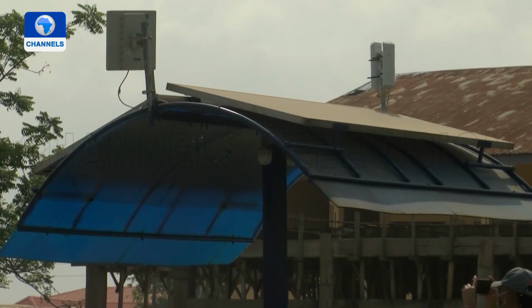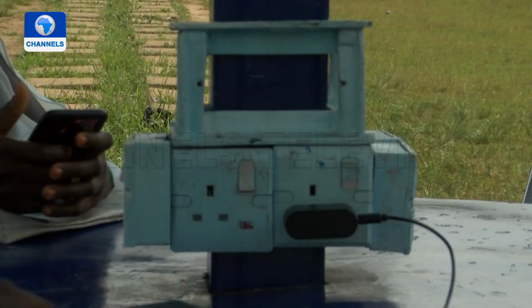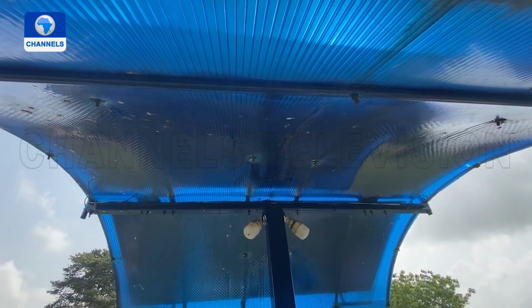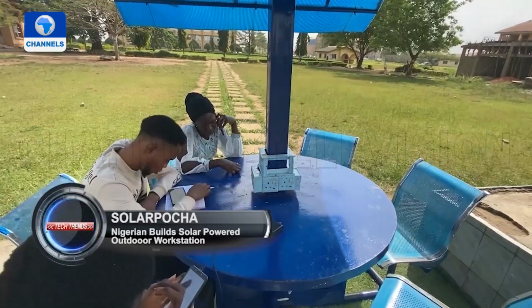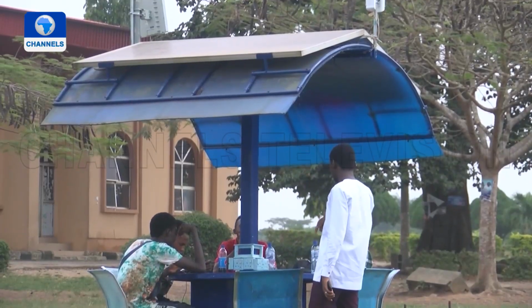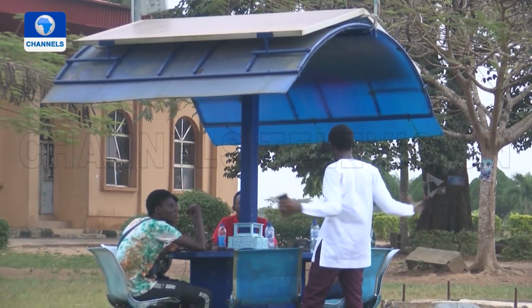Solar Poacher is an outdoor solar charging station that provides off-grid clean energy to power mobile and portable devices, LED lighting, Wi-Fi, and IoT booking capabilities in the form of a canopy table with seating. Building Solar Poacher came naturally to Toby with his background in IoT, and so within a space of about 3 months, he built the workstation using materials readily available to him.